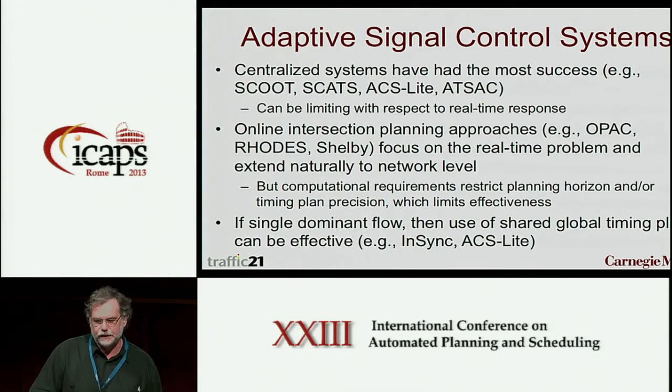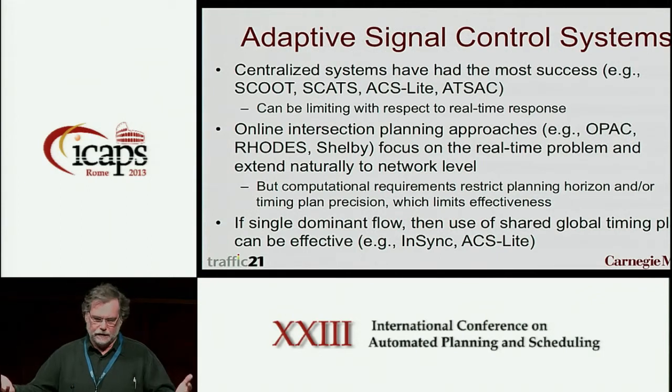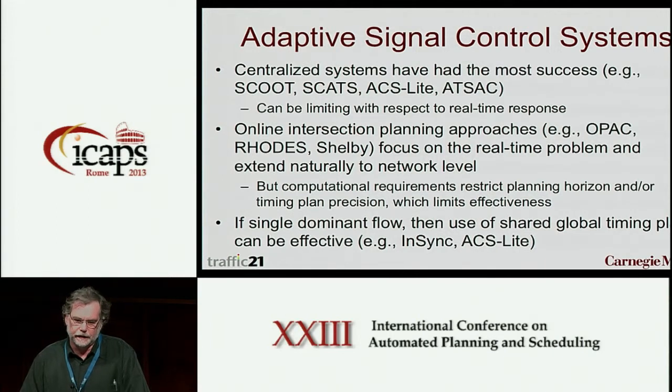Centralized systems have had the most success. I've listed a few there. One limiting factor with a lot of these systems, since by nature they're pulling all sensed information back to a common location and cogitating on it and then making a decision to change the plan, is that plans tend to change on cycles of 5 to 10 to 15 minutes. So it's not what you'd call real time, and you could be limited in your ability to respond immediately to situations, traffic accidents or a vehicle parked in a lane unloading, and so on.